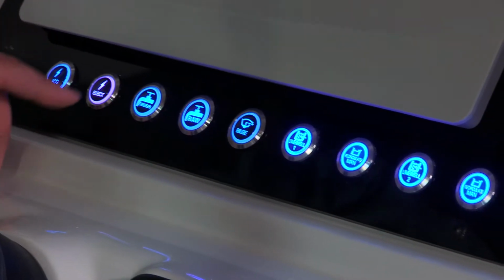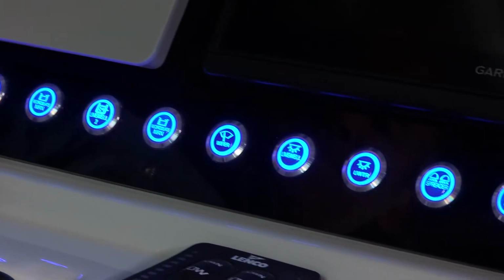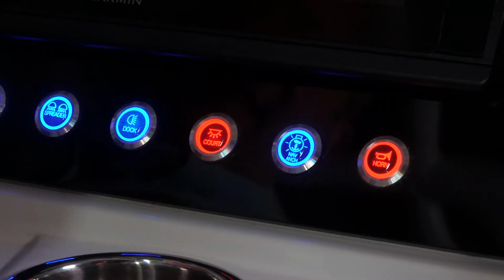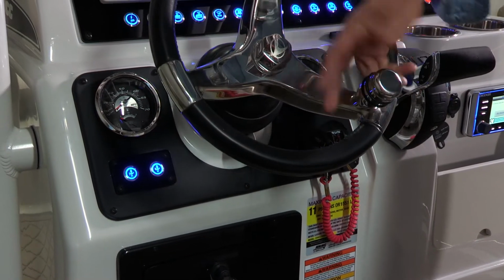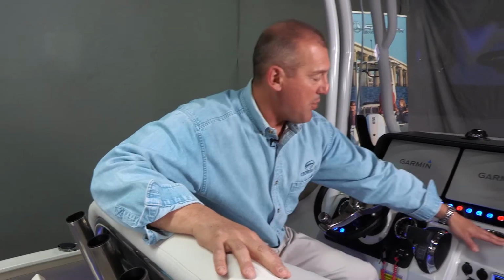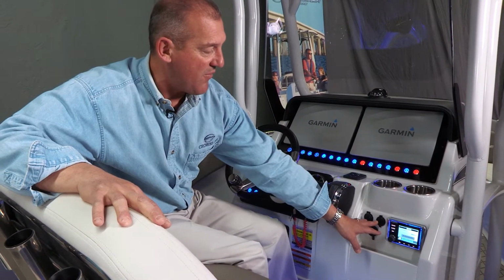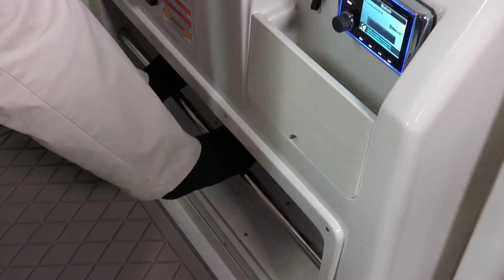You have complete stainless steel push button access to all your electronics. When they're not in use, they're a soft blue light. When they're in use, they're a red light. The one button on your screen that always stays red is the horn. We have a deluxe steering wheel with a spinner handle. You also have additional analog gauges. We have dual cup holders, USB and audio plug-in ports for your hands-free devices or cell phones, and also two 12-volt plug-ins. Also below the helm, we have a full-length stainless steel footrail that's designed in.